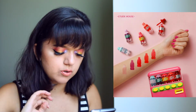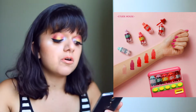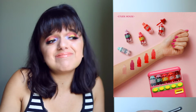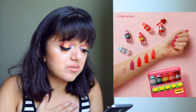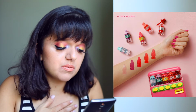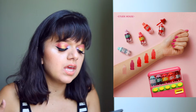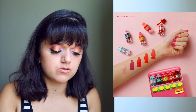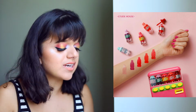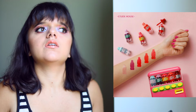Okay, so moving on, I have this Etude House official soft drink tin set. I don't know if this is very brand new, but I saw it and I'm like, might as well put it in the video, right? This looks really interesting. However, I don't think I'll be getting this, because I don't really need a lip tint and none of these shades are appealing to me. This looks very much like the Lancome Juicy Shakers, but I think that this is cheaper. So I do like the packaging, I do like the look of it. I think it's a really fun concept, but do I need it? No, I do not. So moving on.